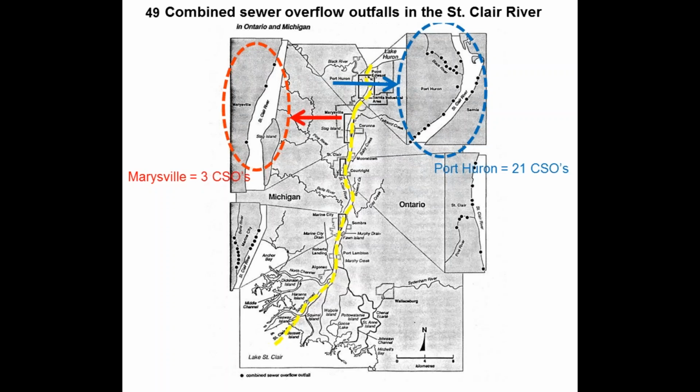Second problem was addressing combined sewer overflows in the St. Clair River. This map is from 1991, showing all of the combined sewer overflows that we had in the St. Clair River. The yellow line is highlighting the St. Clair River. So on the left side we have Michigan, on the right side we have Ontario. We have 53 combined sewer overflows discharging into the St. Clair River from 4 plants. The U.S. side had 49 of those CSOs. Canadian side had 4 of those.